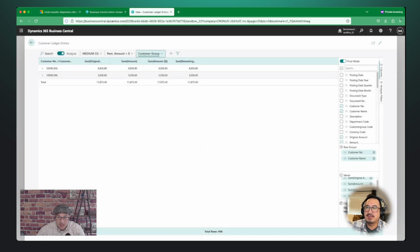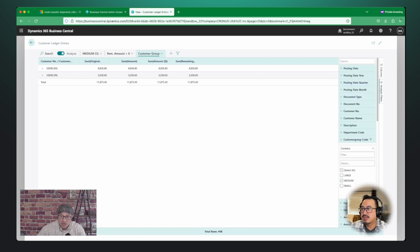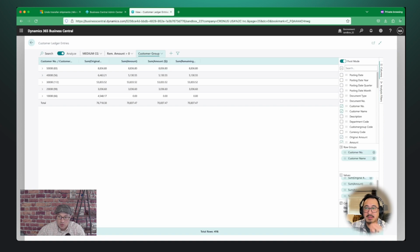Okay. Yeah. Can hit customer group. Remove the filter so we have a copy of our existing one. So now we keep our filter to give us all of them. Now let's go back to my columns. So now we enabled all customer groups.